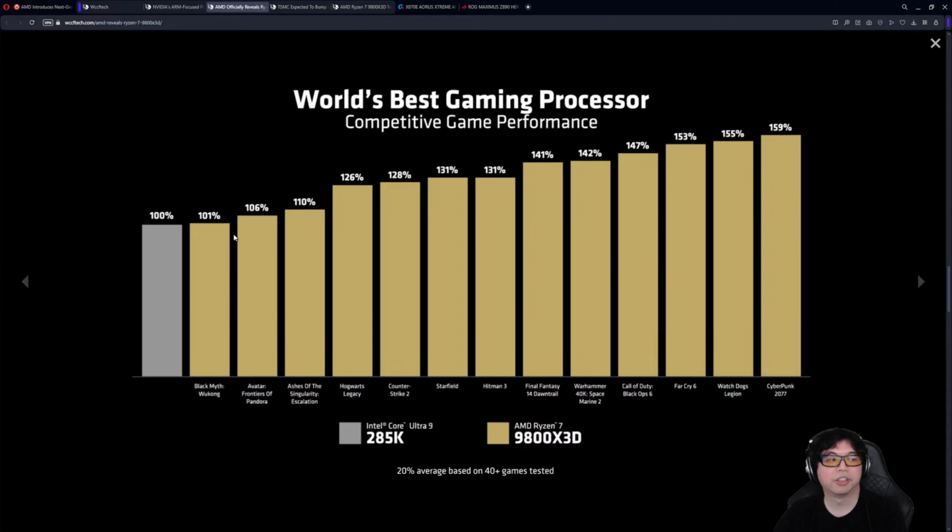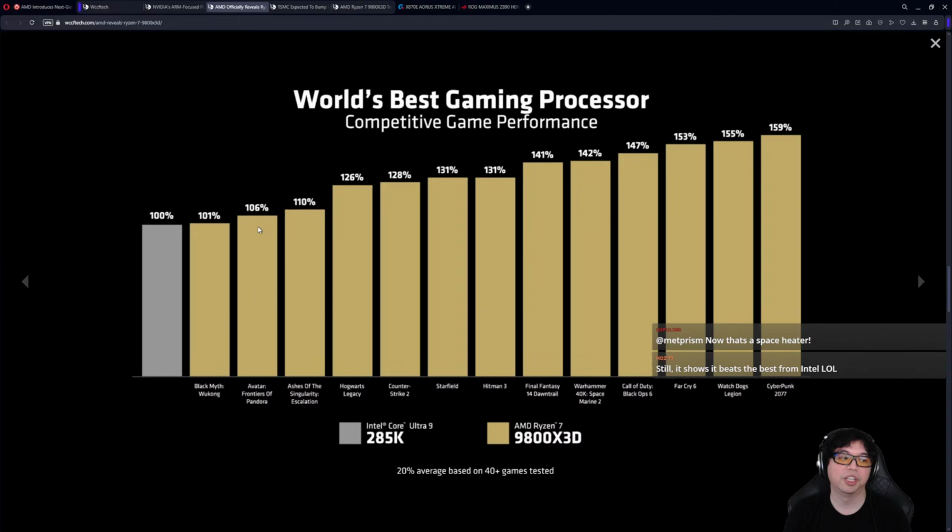And you can tell here, some of these games, like Black Myth: Wukong, are literally a GPU benchmark. It is a GPU-bound game, and it's 1% faster in a GPU-bound game. Not a CPU-bound game, a GPU-bound game. That's hilarious. Avatar: Frontiers of Pandora came out almost a year ago now. That game is also very GPU-bound, and this is 6% faster in it. That is a very nice-looking game, too, by the way. Ashes of the Singularity, I don't even know why that is here. That's a benchmark, last I checked. That isn't even a game. That's a benchmark that includes a game.